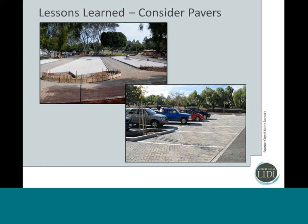The pavers take out all of the question about your mix design and your placement and your curing, but they also have their own disadvantages, that you could have some differential settlement over time. They are backfilled with sand between the pavers themselves, so you may need some weed control, things that pervious concrete doesn't require. So you really just need to consider all of your options in terms of your pervious pavements, and there's plenty of opportunities for them to be used.